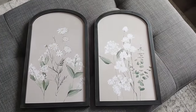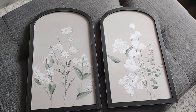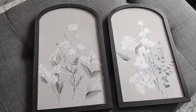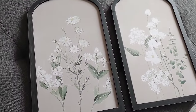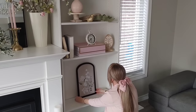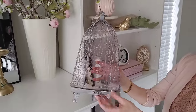So I have to show you guys my favorite finds that I got this week. It's from HomeSense, and I love these arched pitchers. I think they're so gorgeous. It was $19.99 for a set of two, and I think there's daisies on them, but I love the very muted colors, and the arch kind of mimics the mirror that I have on the fireplace. So I really wanted to incorporate these into my bookshelves.